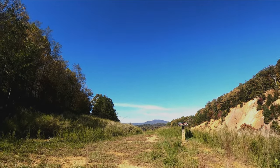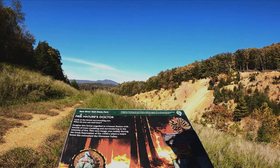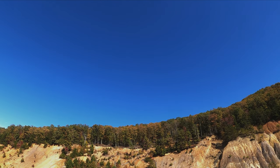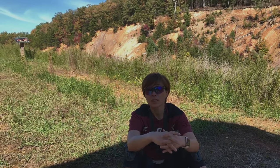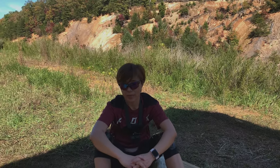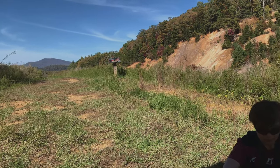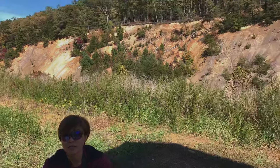Look at the mountain view. Big fire in the 1930s. What you shaking about? That's a good thing to be shaking about. I'm shaking about that mountain back there. Hope I don't have to climb it. Hope not. Or that one.